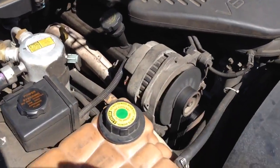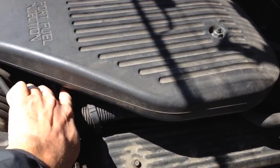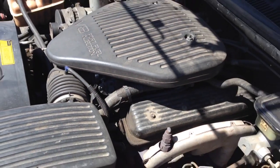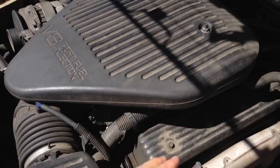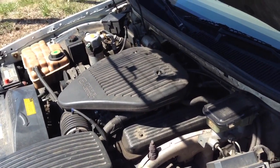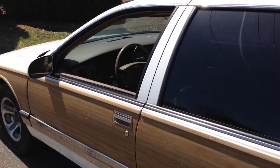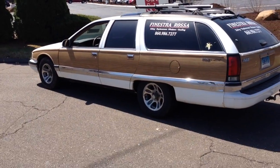I mean, this engine's business. There's more powerful engines, but man, this thing cruises down the road like it's nothing. I surprise people. Sounds good. 155,000 miles. The air filter's actually in here, and all this stuff in here is just to really make the engine quiet. I mean, this was a luxury car, and it is a luxury car, and they didn't want this thing rumbling, boom, boom, boom, down the road. That LT1 is actually the same engine that they used in Corvettes in the 90s. Yeah, and it's a sweet car.